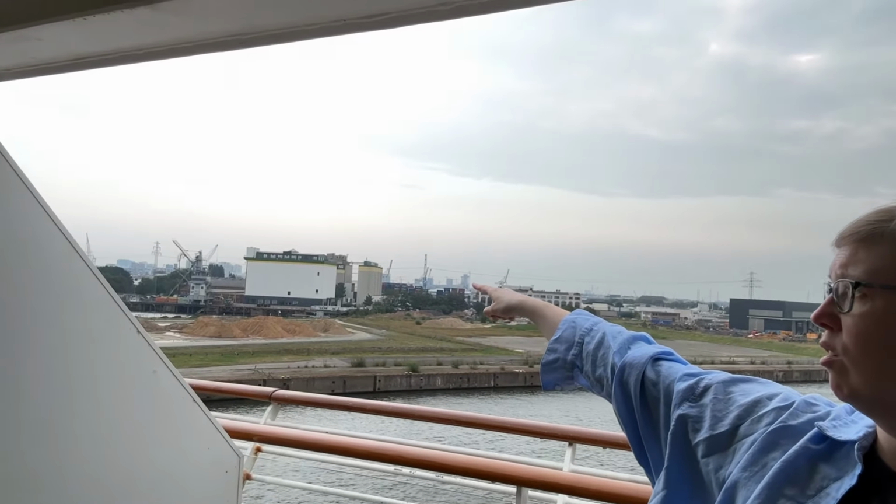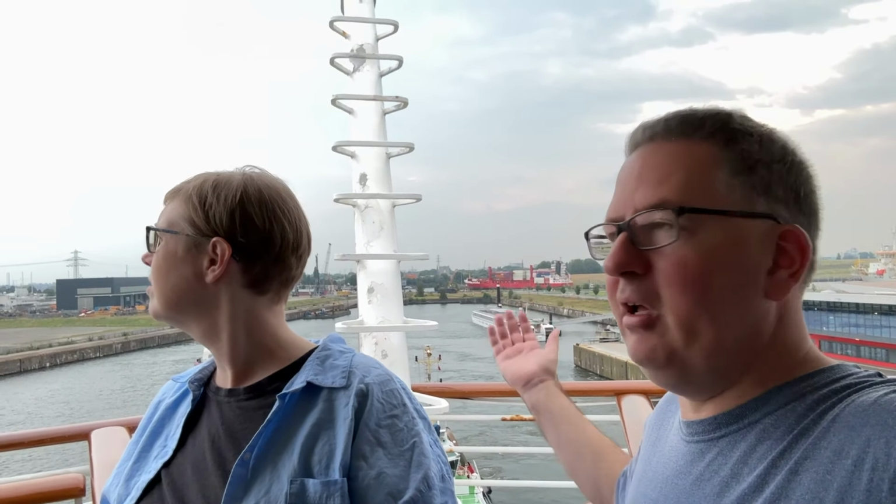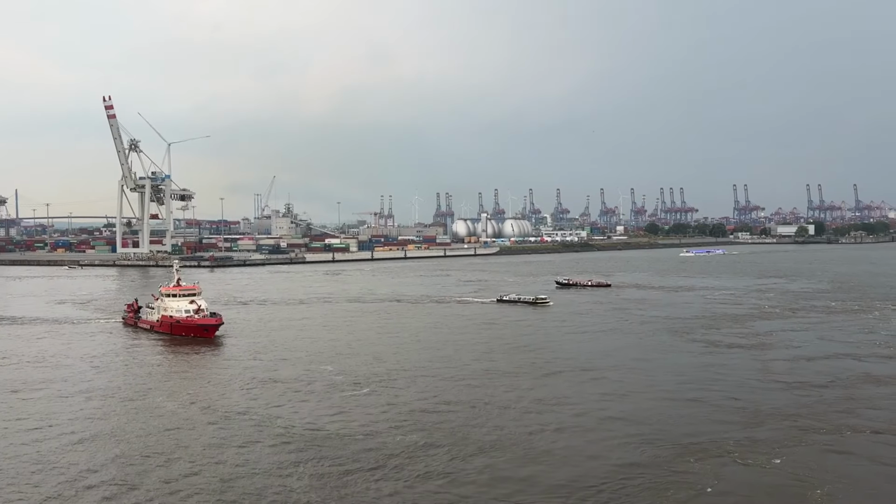We're heading this direction. We're actually going to go by the Elbphilharmonie right over there. Awesome. Yeah, it's exciting. This is amazing. And they've been doing the horns like crazy. How many people go on a Disney cruise or any cruise and never get a chance for this? This is incredible. So amazing.